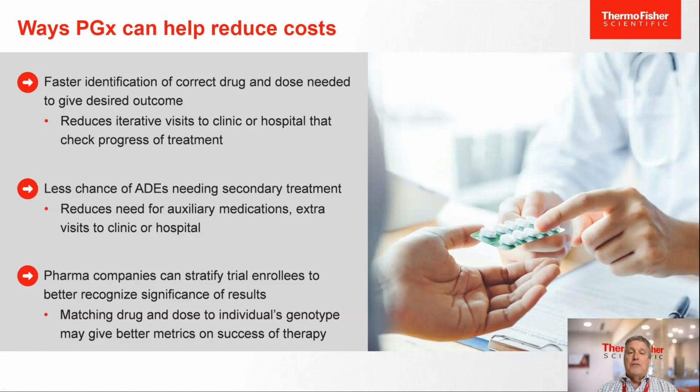Finally, pharma companies can help stratify their clinical trial enrollees to better recognize the significance of the results. So, for example, a pharma company might do a preliminary pharmacogenomic screen to identify individuals that might have a poor metabolizer or an ultra metabolizer phenotype. They can then weed out some of the individuals that might not be good candidates for treatment for this particular drug, and therefore might have a better clinical pool to understand what the effects of the drug actually are, because the pharmacogenomics is known, and they can then go to the market or go to the clinic faster with the drug because they have tuned it to the right pharmacogenomic allelic configuration.